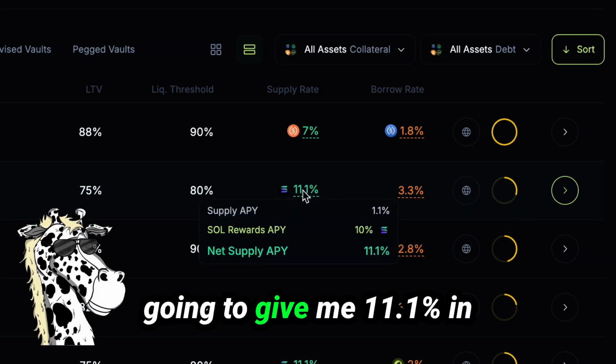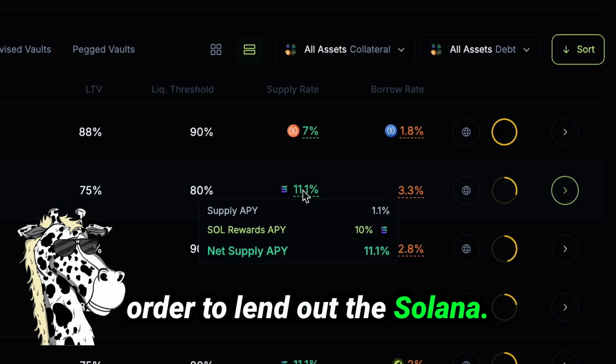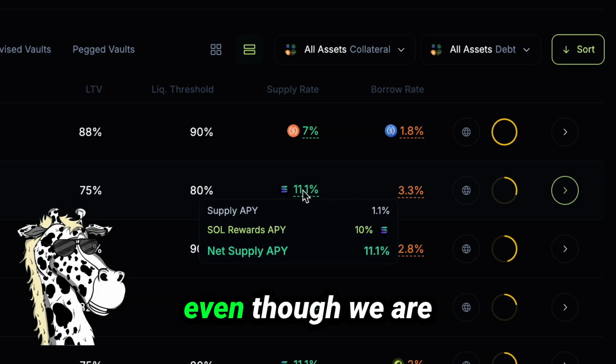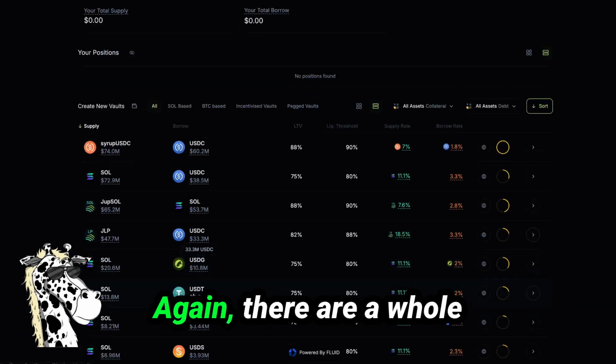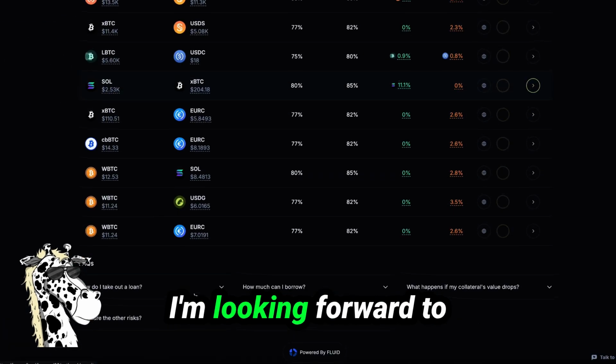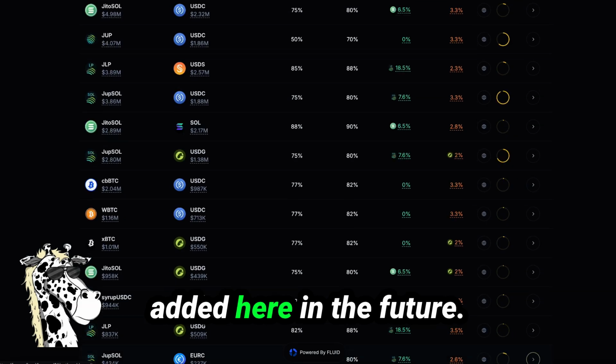But it's going to give me 11.1% in order to lend out the Solana. So we are actually still roughly earning 8% APY, even though we are borrowing against it. Again, there are a whole bunch of different pairs, and they are going to be adding more and more. I'm looking forward to some of them being added here in the future.